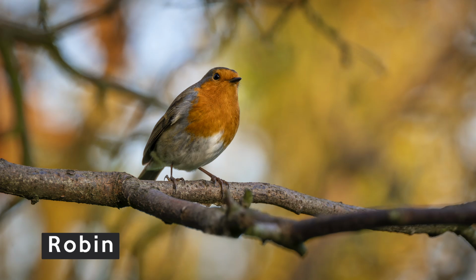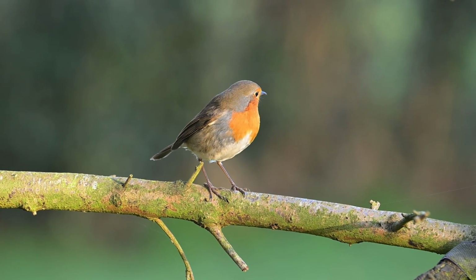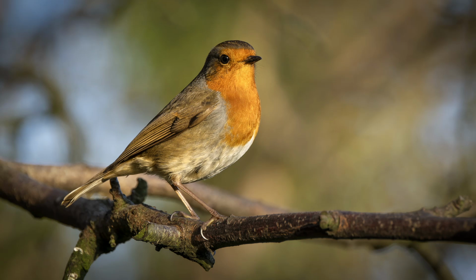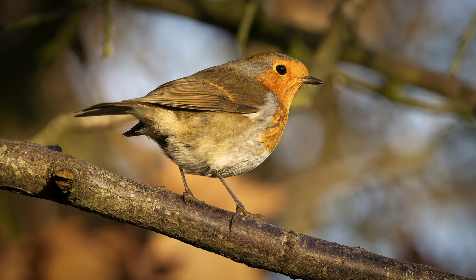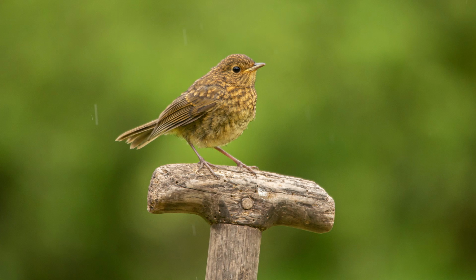Now, the next visitor we had to the garden was a robin, and at this time of year they're especially nice to see because I'm filming this on Boxing Day, the day after Christmas Day, and they're associated with Christmas. You see them often on Christmas cards, and their red breast really is very distinctive and stands out. I got some really nice shots this morning when the sun was out, and they stood out really nicely against the backdrop of some golden oak leaves in the background. The male and the female look identical. The juveniles do look different because they're a kind of golden colour with brown spots.